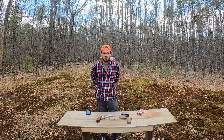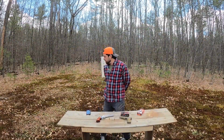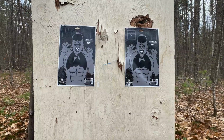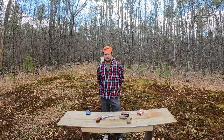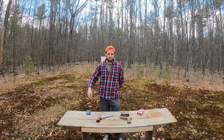All that being said, let's test them out and see how they do on the range. Behind me, I've got set up some targets with Yeti on. I wanted to get a Bigfoot, but evidently no one makes Bigfoot targets, at least not that I could find. So Yeti, close enough resemblance.